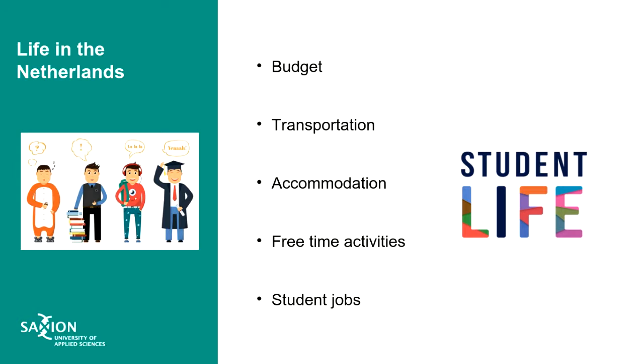Larissa asks, how did you find your internship, Mihai? Did the university help you, or did you search alone? As I said, I had two internships. For the first internship, you need to work with one of Saxion's partners, so Saxion will help you with that. For the second internship, you can either search alone or get help from Saxion, so you are more flexible with that.